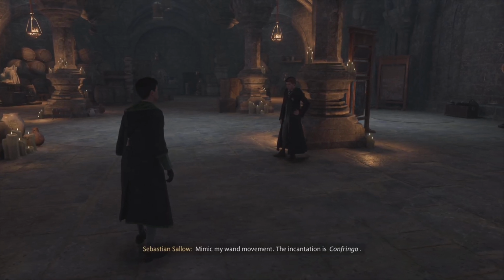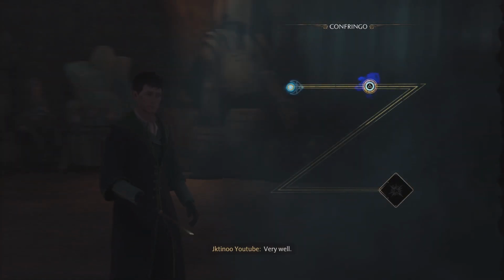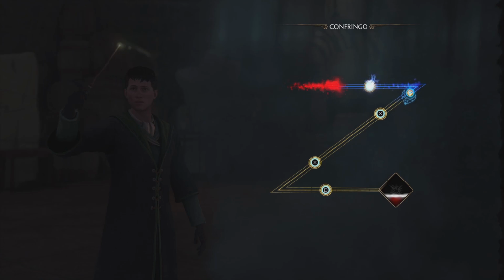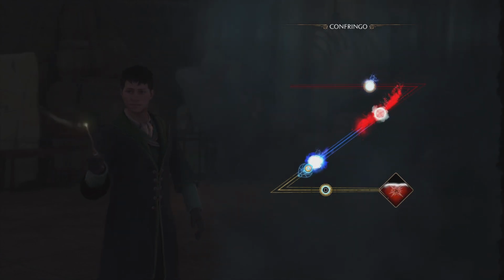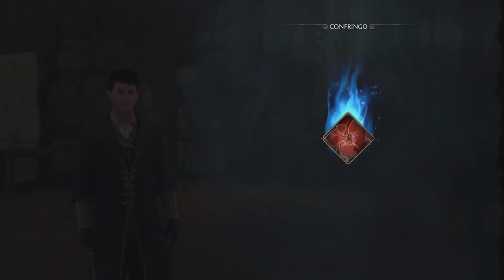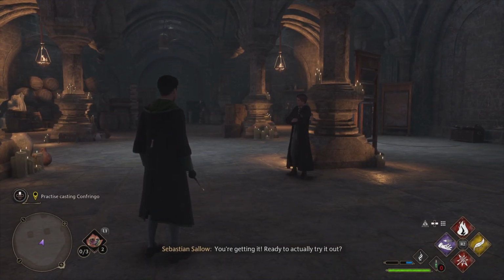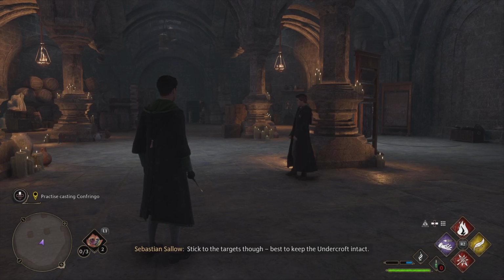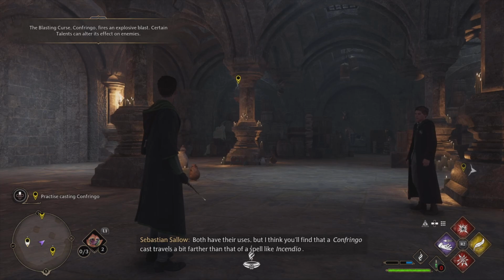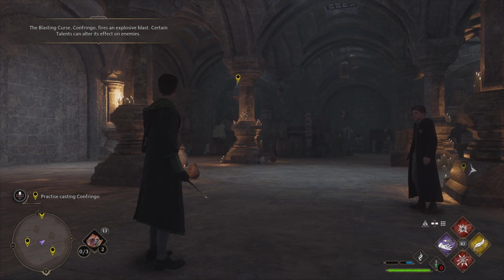Mimic my wand movement. The incantation is Confringo. Very well. You're getting it. Ready to actually try it out? Stick to the targets, though. Best to keep the Undercroft intact. But I think you'll find that a Confringo cast travels a bit farther than that of a spell like Incendio.